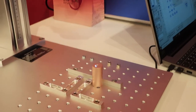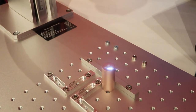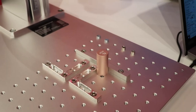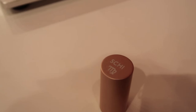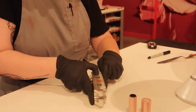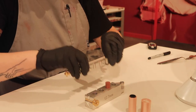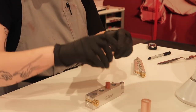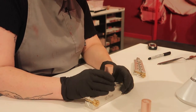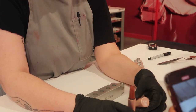Oh my gosh. That is so cute. There we go. It's focusing. We just have to wait to pull. All right. You ready? Yes, ma'am. My goodness, so cute. I've never seen lipstick process. This is the cutest thing ever. I love it.